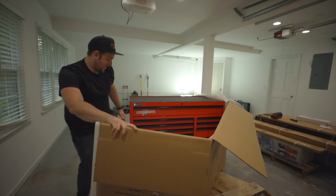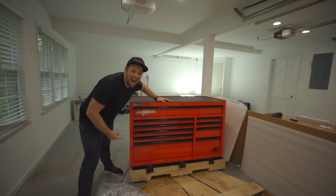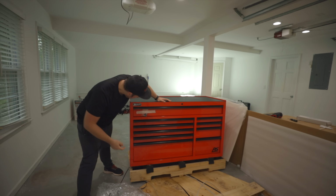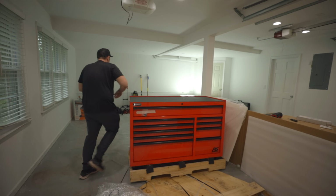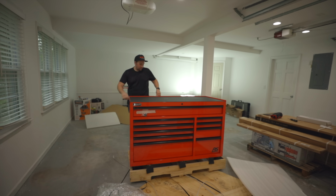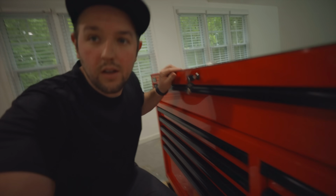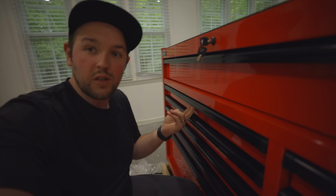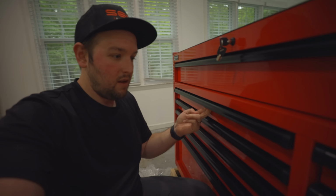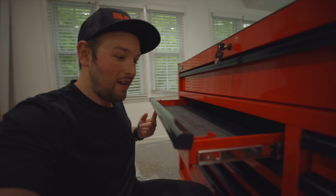Bro, yes. Oh my God. Woo! Excited. Somebody's excited. If you guys didn't know, I've never had a really nice tool cabinet, so this is super awesome. You guys check out the drawers. So if I pull it forward, it won't open, but if I lift up and pull out, right?